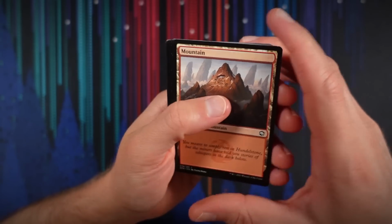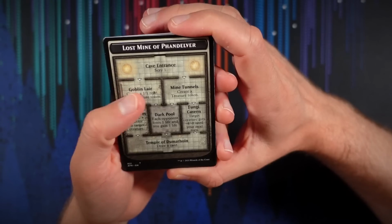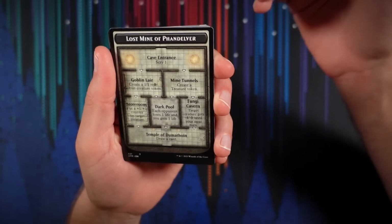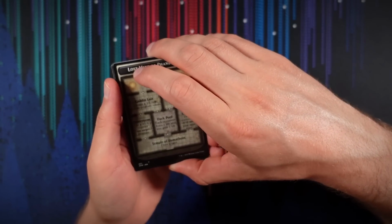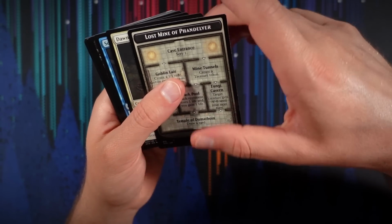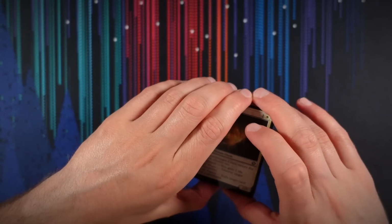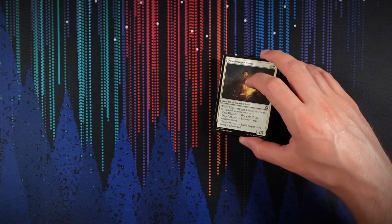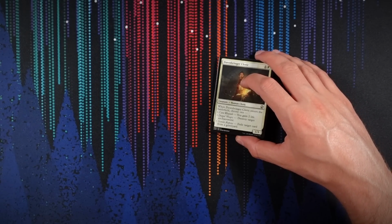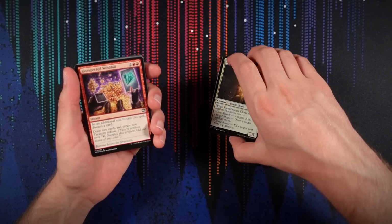Mountain, and the Lost Mine of Phandelver. I wonder if those are the only 3 dungeons, because we've managed to get one of each of these oversized ones. So, okay, all right. Now we better call it a video. I'm just trying to grab the other ones over here. I don't know why. It doesn't really matter.